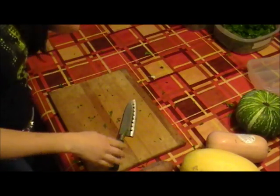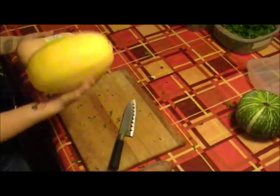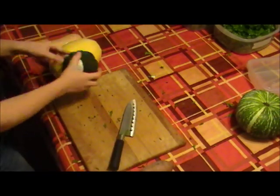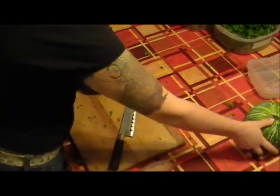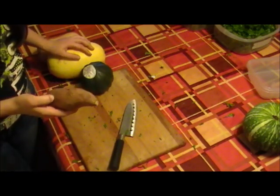Okay, so now I'm going to move on to cutting up the vegetables and fruits and stuff for this week. So I have spaghetti squash, butternut squash, and acorn squash that I'm going to use for this week. The kabocha squash I'm going to save for next week just because I have quite a bit already that I'm cutting up. And the sweet potato, I'll tell you the reason I'm waiting to use this.